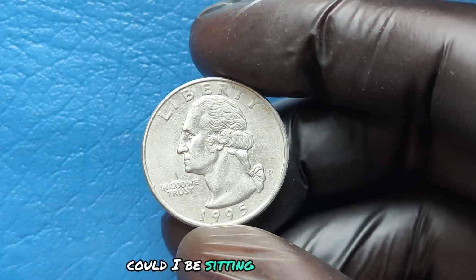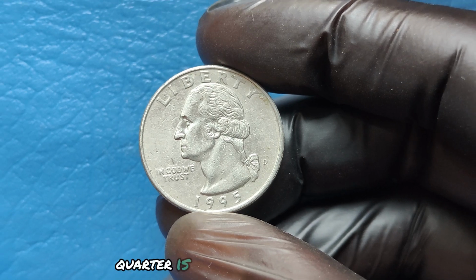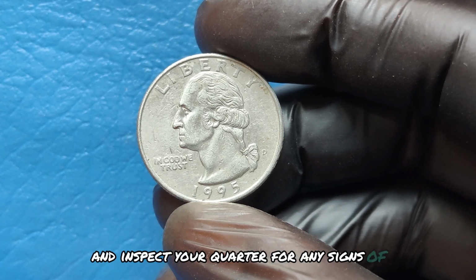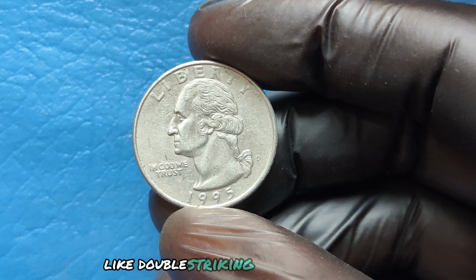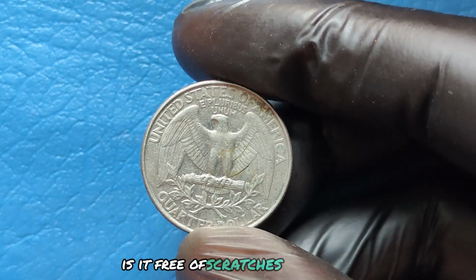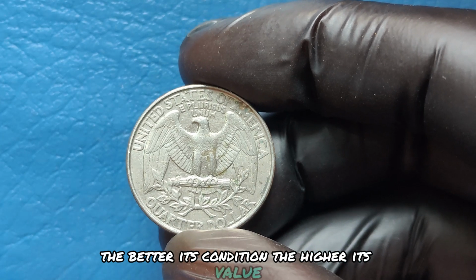Could I be sitting on a fortune? How do you know if your 1995 D quarter is the million-dollar find? First, grab a magnifying glass and inspect your quarter for any signs of errors. Look for anything unusual, like double striking or misalignment. Second, check the overall condition of the coin. Is it free of scratches and wear? The better its condition, the higher its value.